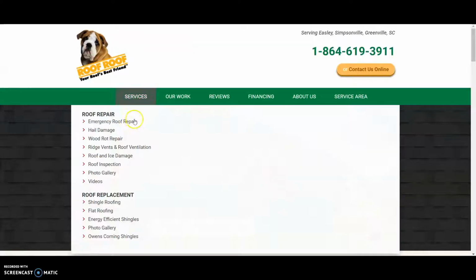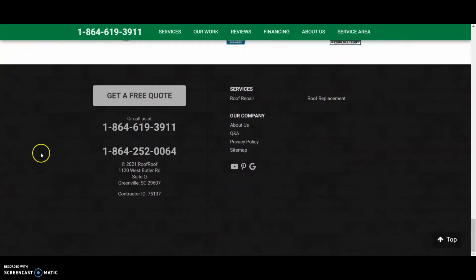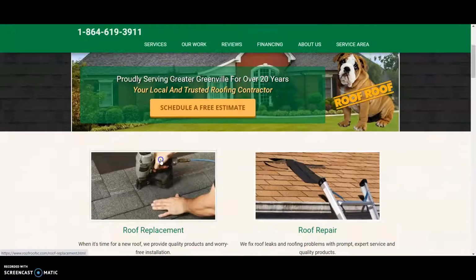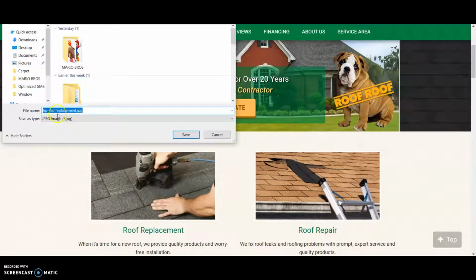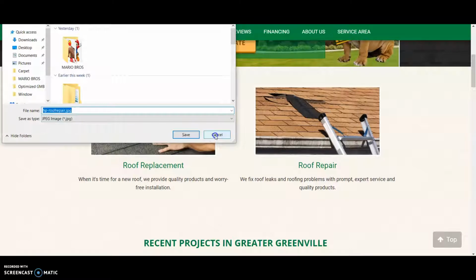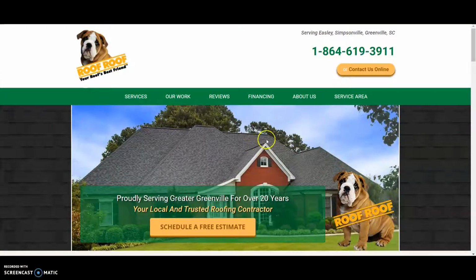Grabbing this guy. This is what his website looks like. Obviously, it doesn't look as good as your guys'. He only has 603 words of content, and I'm pretty sure he doesn't save his images right. But let's see. Nope, he doesn't. A lot of people don't. So now that you know you have that advantage over this guy, you can just do it. It's just a missed opportunity if you don't. Google can't see what the photos are, but it sees what they're saved as, and then it gives you a keyword for them.